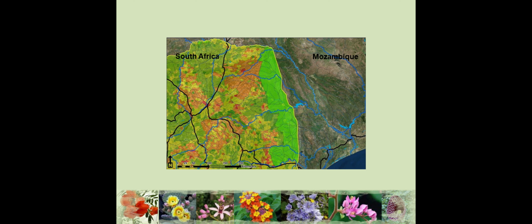So it's a big area, it's a big conservation area, but it's still just an island within a larger landscape. And if we look at the left, it illustrates the different land use types, from urban areas to other conservation areas, rangelands and plantation forestry. And all those have different kinds of alien species associated with them, different densities.